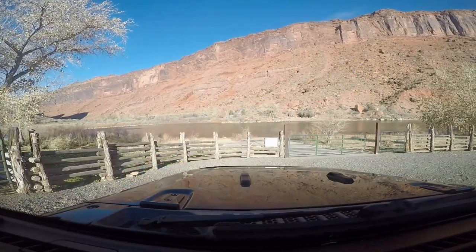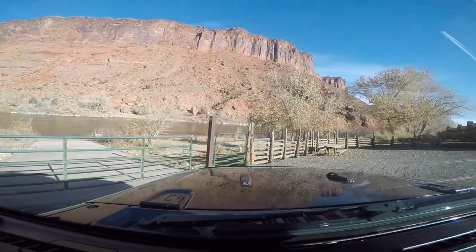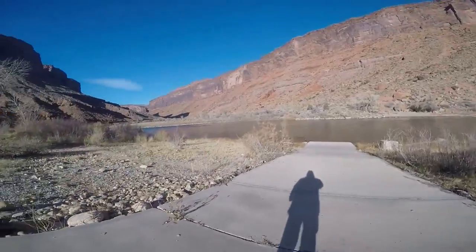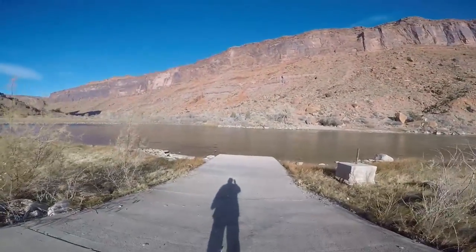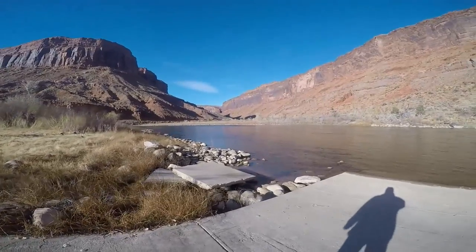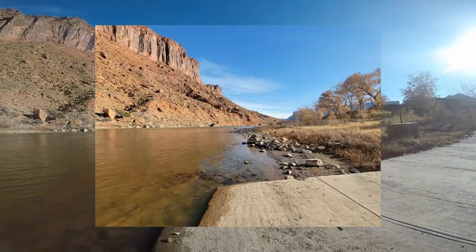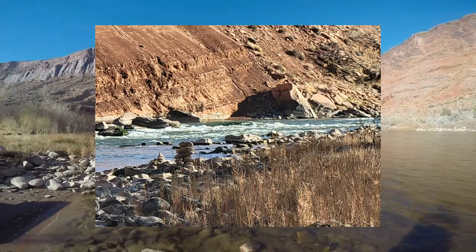To put your kayaks and stuff in. We're gonna walk down here to the river where I can get a good video shot up the river and down the river here at Riverside. This ramp is for the registered guests at the lodge to be able to put their kayaks and stuff in to enjoy the river while they're here. It's just beautiful. Just beautiful.